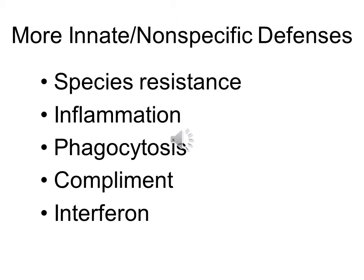Interferons are proteins that are produced by cells when they are infected by a virus. Interferons don't destroy the viruses, but they keep them from invading additional healthy cells.